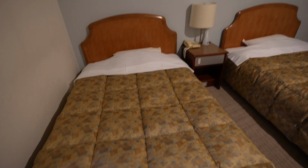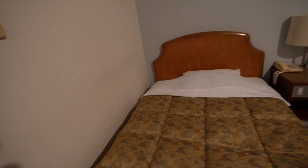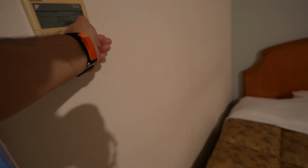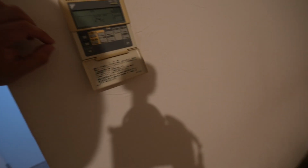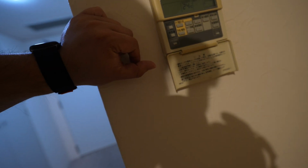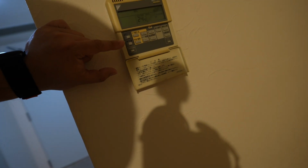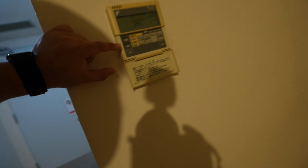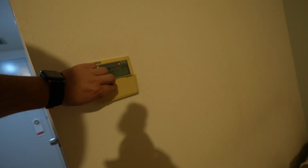Moving on to the other side, we have the 2 beds. Let's see. AC set to 24. That's fine. Let's just make sure it's on. Which one is it? I cannot tell. Timer. Huh. Oh, there. That's why I couldn't find it.